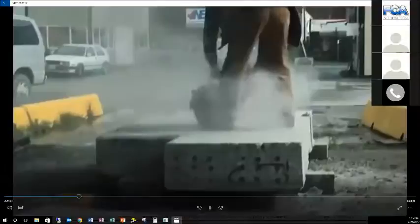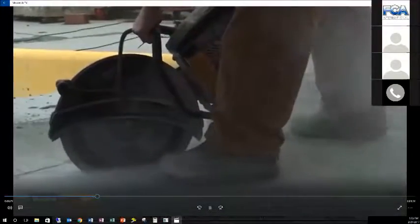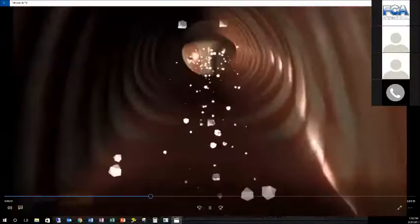Silica. It's one of the most common substances on Earth. It can be found in materials like sand and rock, and building products like concrete and brick. When a worker cuts, grinds, or drills materials that contain silica, dangerous crystalline silica dust is released into the air. As the worker breathes, silica crystals flow into his mouth and nose, and down the air passages deep into the lungs.